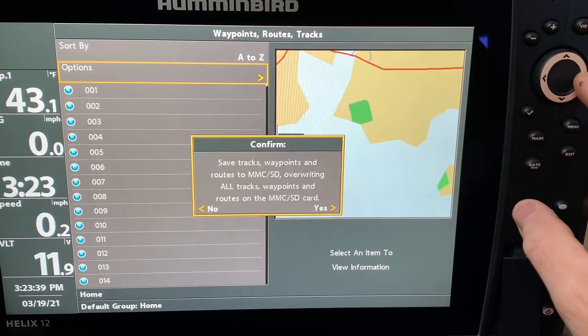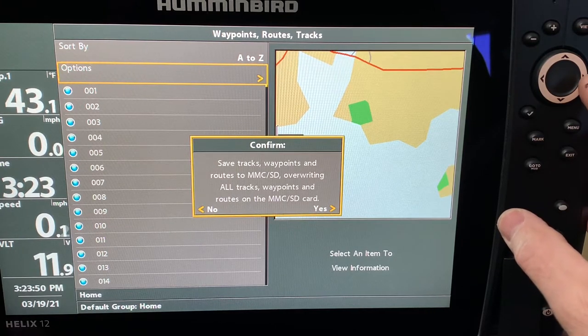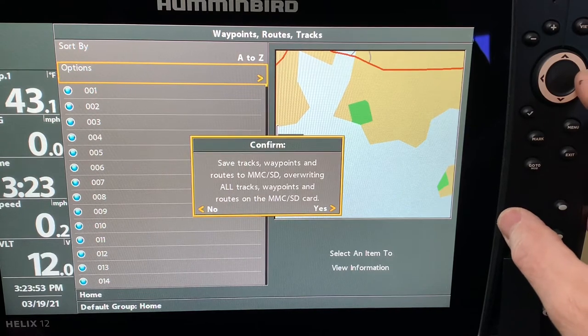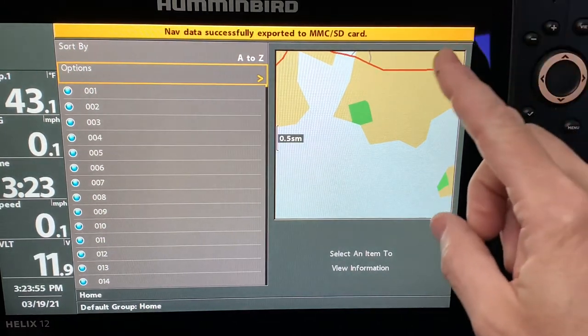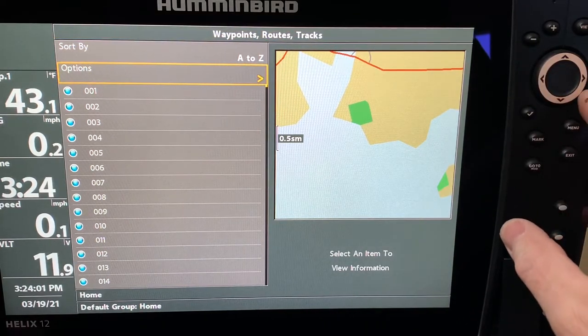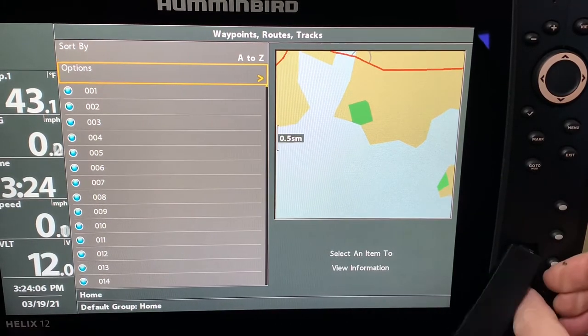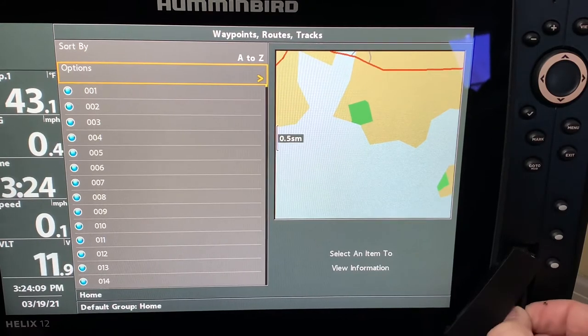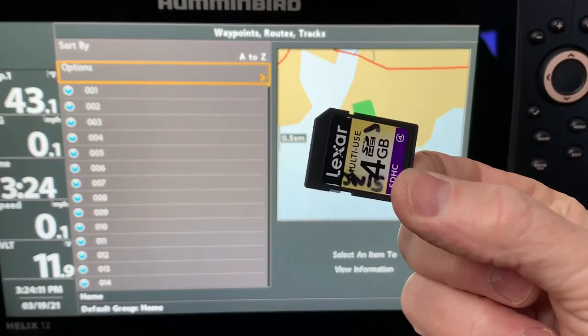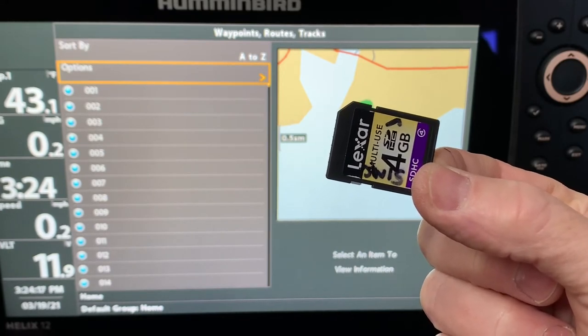You saw me put the card in and it's going to say save tracks, waypoints, and routes to MMC SD, overwriting all tracks, waypoints, and routes on the MMC SD card. So yes, I want to do that, because I want to store them to the card. So here I go. And up top, you can see the nav data successfully exported to the SD card. So right now, that information is on the card. I'm going to take that card out, just push it in and then it'll pop out. And so now the data is collected onto that card. So now you have it safe and secure.